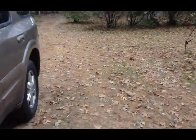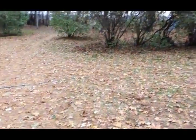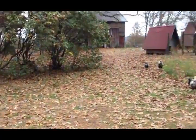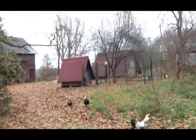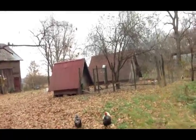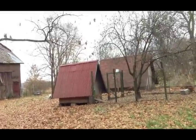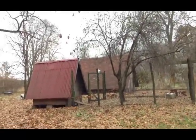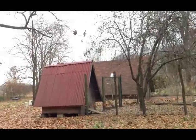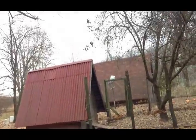So let me take you over here to the big house and I'll explain to you what happened and why we have that extra black chicken. As many of you know, the chickens that were in this big house were actually my dad's chickens. A couple of years ago, my dad was diagnosed with prostate cancer, and because of the medication he had to take for that, it caused brittle bones. And so he has to be very, very careful about not falling.